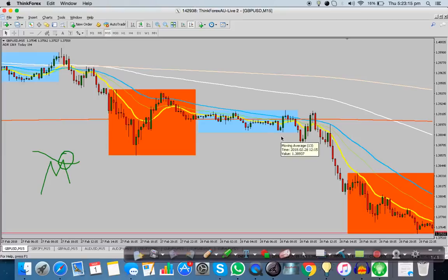This personally for me tends to happen with pound pairs regularly. So I probably look at this and say this market's somewhat confused. I don't know where it's going at this stage. I'm not clear about it, so I'm going to wait.